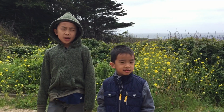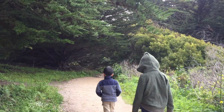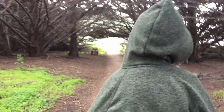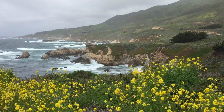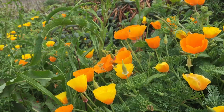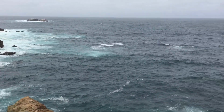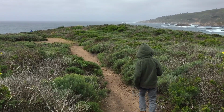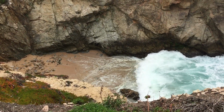Our next stop is Garrapata State Park. This park has 2 miles of beachfront with coastal hiking and a 50-foot climb to a beautiful view of the Pacific. There are many beautiful wildflowers here. Here's a magnificent view of the Pacific Ocean. I wonder how you can get down there.